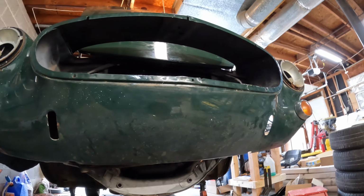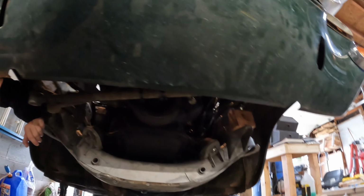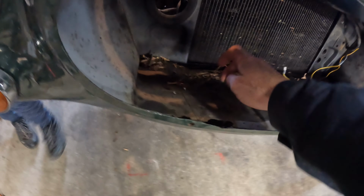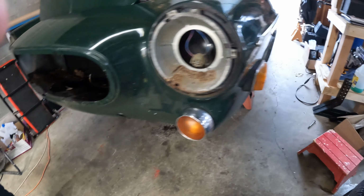Mainly I just blasted all the... Man, this doesn't look bad either. No, it really doesn't. I mean, that's what's crazy about the car. There's records where he took care of it, but it was a Rhode Island car. Well, there's only so much you can do, right?